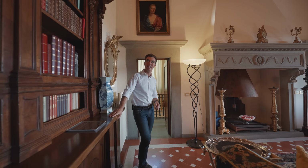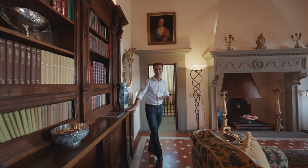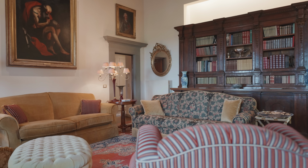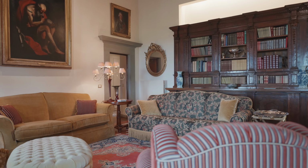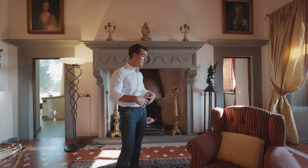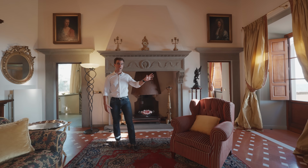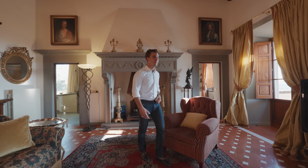And on this side, have a look at this gorgeous antique 14th century library. Right in the center on this side, we find the fireplace that is working and perfect for the winter time. Let's now see the terrace overlooking the countryside.